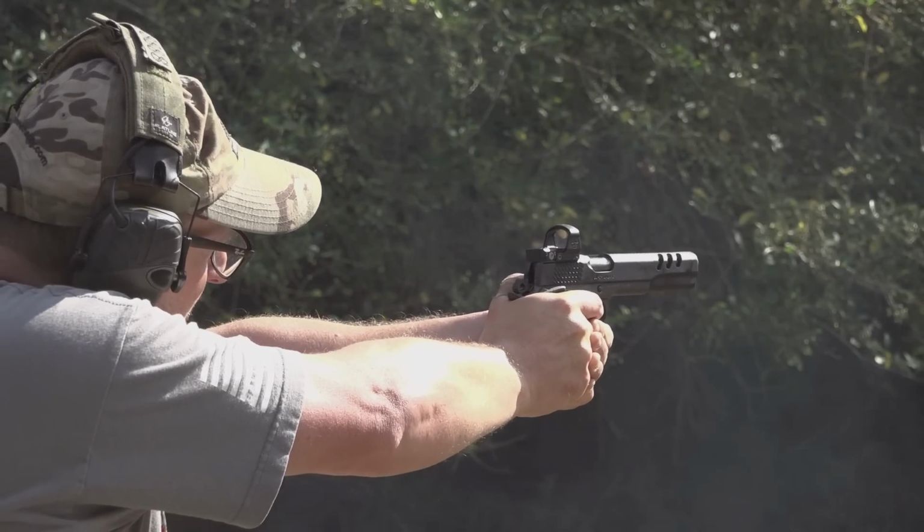So what do you choose? What's the best carry round? The best carry round is what you can afford to buy in quantity and train with and shoot with and actually be proficient with, right? If 45 ACP or 10 millimeter is too much for you to handle and you can't shoot it accurately because the recoil is a little heavy, then maybe that's not the right gun for you. Maybe you need to work your way up or shoot a 9 mil.